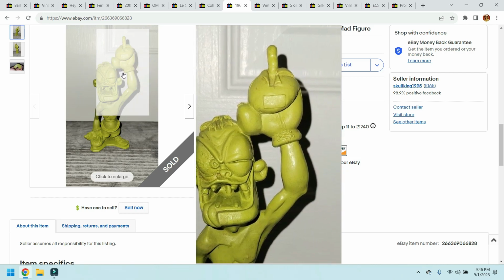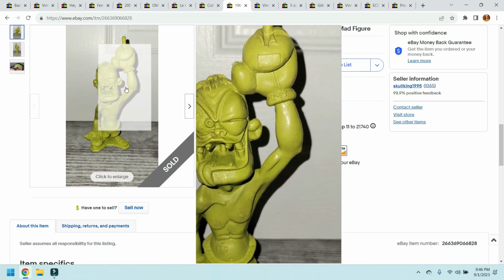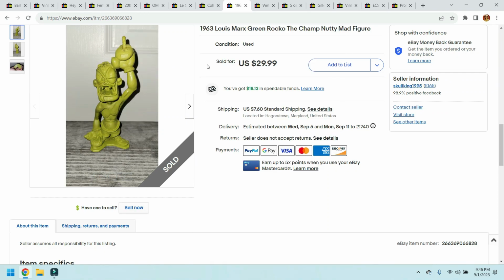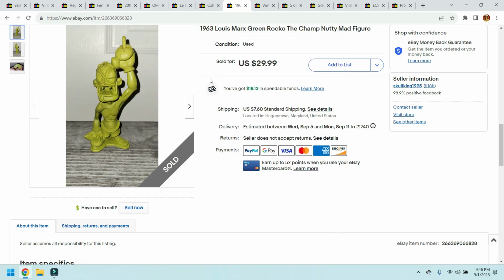I'm telling you guys, I listed stuff right as I came home from the beach, and I was very surprised to see that some stuff sold very quickly. So this is a Louis Marx Rocko the Champ Nutty Mad figure. I got this at Hidden Treasures in York on Route 1. Paid $8 for it, and I did sell it for a best offer of $27.